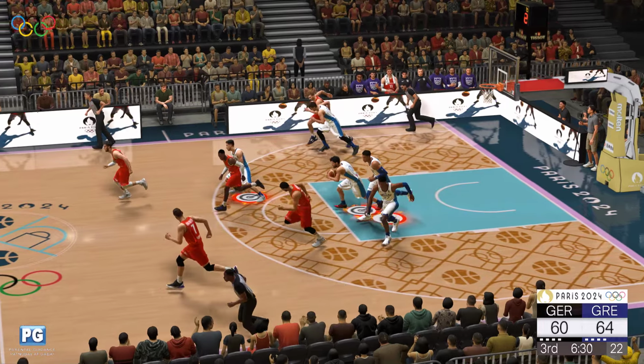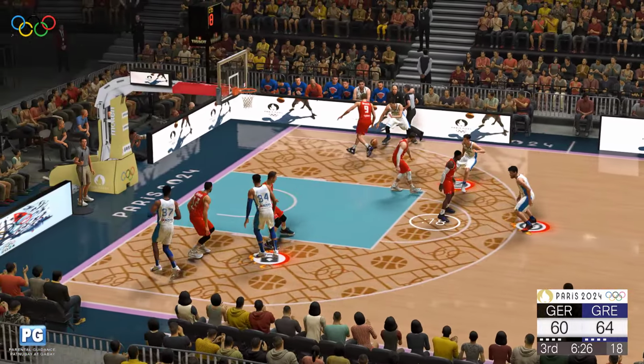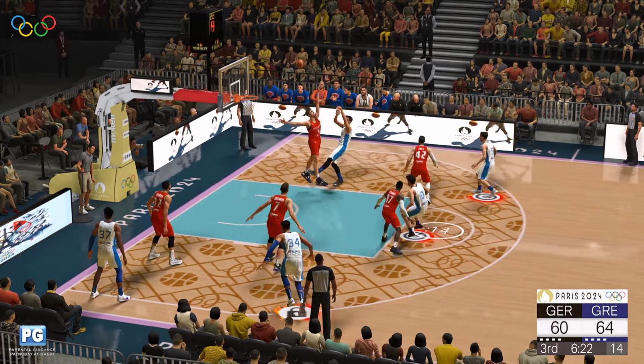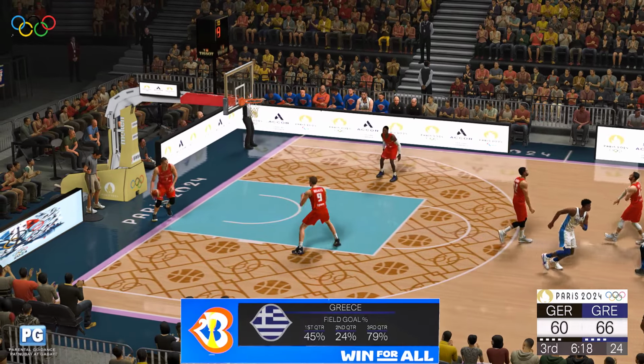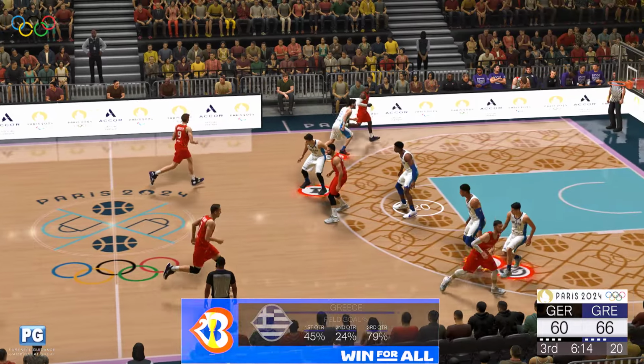Here's Schroeder. And the rejection by Giannis. I wonder what the score would be if they weren't controlling the backboard. Charalampopoulos, 11 feet out, and he hits it. So the defensive intensity must pick up. It hasn't been the same this half.